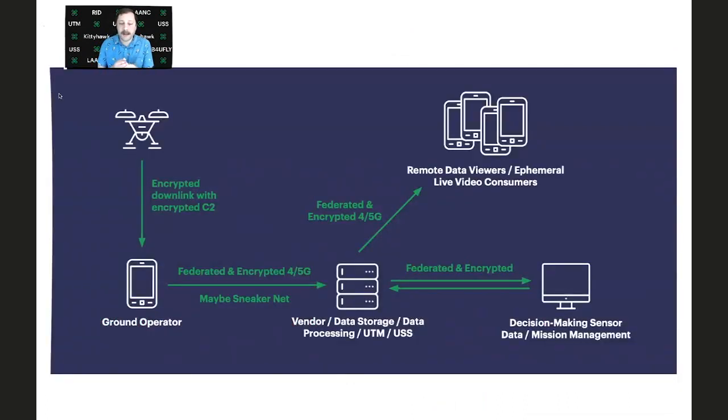Here's a good example of one of the data diagrams that we've been working with. You can see, the drone is whatever drone it happens to be. There's an encrypted command and control that goes to a ground operator. That ground operator has data perhaps moving into the cloud, but it's federated and it's encrypted over a 4 or 5G network or Wi-Fi. It could be a VPN, some of our customers are using. And then from there, that goes into the cloud where we can do data storage, data processing.